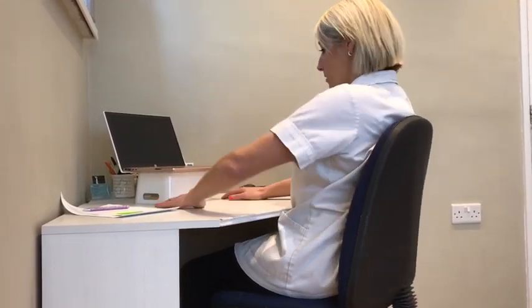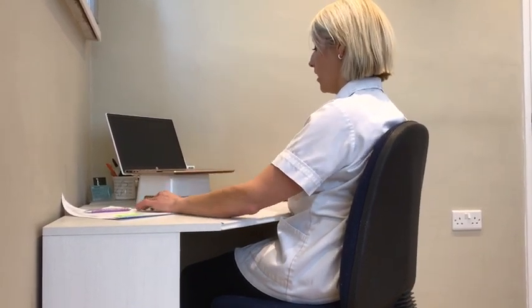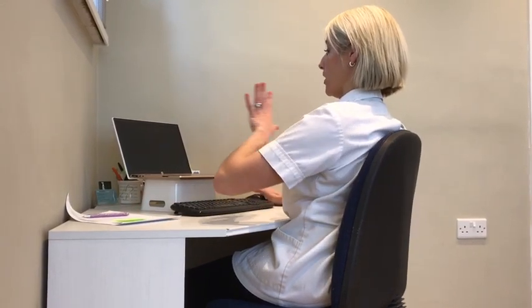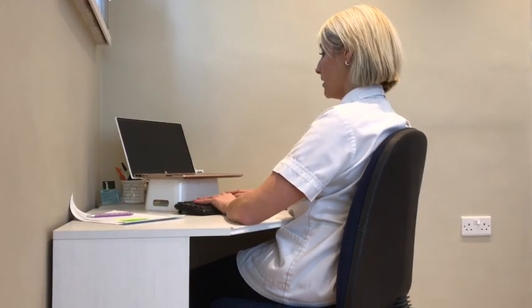Next of all, support your hands on the table. Get yourself comfortable. Now put the keyboard and the mouse under your hands. From this position, my arms are supported on the table. I'm pushed up and I'm using the back of my chair. My screen is as much as I can at eye level, and I'm getting myself into a good position.